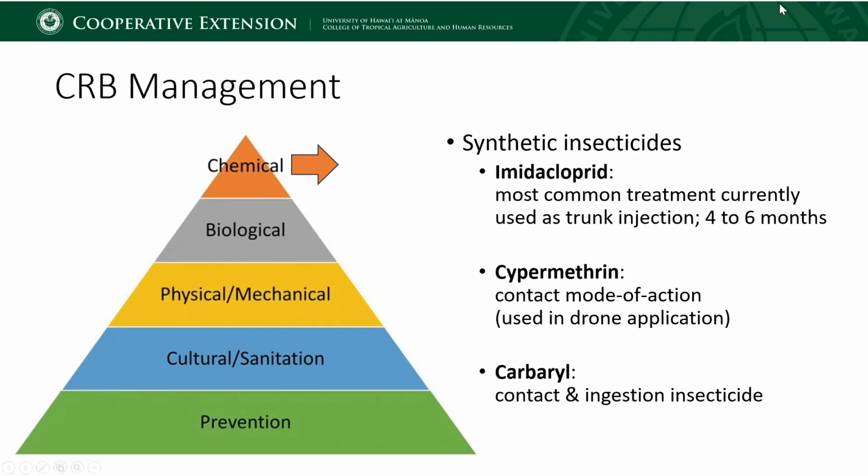And then lastly, chemicals. We've done a couple of synthetic pesticide trials. We used imidacloprid, which is a systemic that can be used as a chunk injection or sometimes as a drench, which takes a little bit longer and provides about 4 to 6 months of protection. And the other two, contact pesticides, are cypermethrin as well as carbaryl.